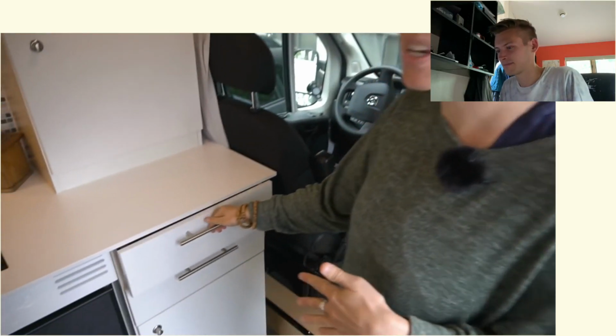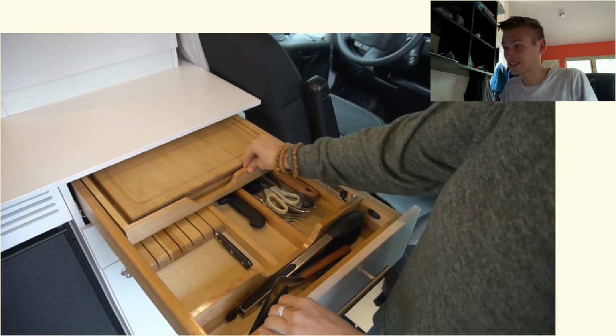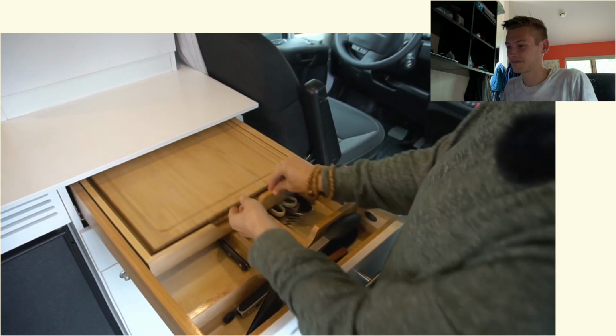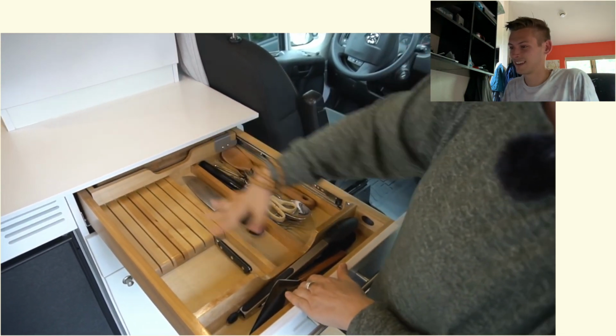Same goes for this drawer. I didn't even know this was possible, but there's a drawer inside a drawer. Oh, that's sweet. That's really cool. I like that a lot. So you have your cutting board here, and then space for all of your cooking utensils here.